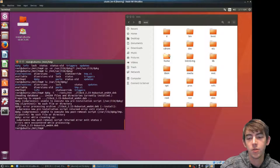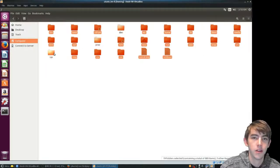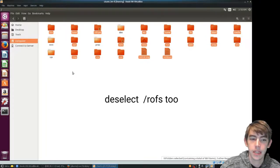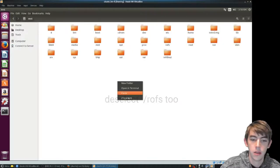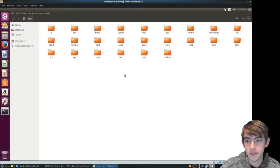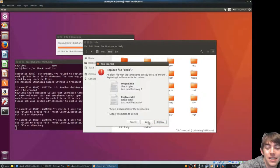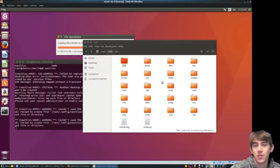You know what? I'm done messing with it, so we're just gonna copy the root live CD stuff over the root CD stuff and see what happens. Highlight everything and deselect. Whoops. Dev, sys, and proc with control. Also, we don't want to copy our mnt file, so we'll deselect that as well. Copy. Paste. Alright, so we're going to merge all of the folders. As far as replacing files, I'm not going to because it's a repair, right? So yeah, we're going to go ahead and skip those.